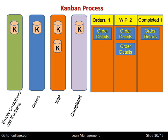Now the completed one, which was over here in the completed section, that's no longer relevant. That Kanban is now free, and that container is now free because that work has now gone, let's say, to dispatch, and the paperwork will be taken over by dispatch and by the accounts section, and they will look for payment and distribution and so on. So that Kanban has now gone back into an empty container, and it's got an empty card inside, a card with nothing on it.